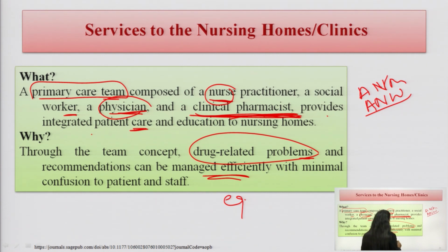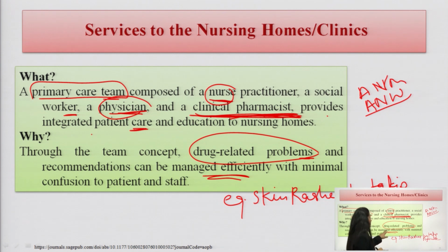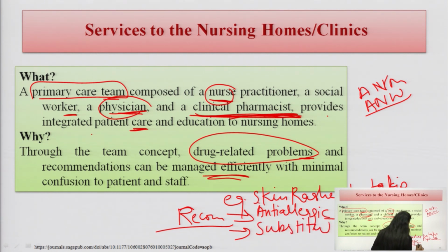A patient is suffering from skin rashes by taking penicillin. Yes, this is the antibiotic the patient had taken. So this is a drug related problem, and this primary care team will see the case, they will see the scenario, and they will give recommendations. What recommendations? We can treat this condition by giving an anti-allergic drug. This could be a recommendation. Point number 2, another recommendation could be to substitute this drug.